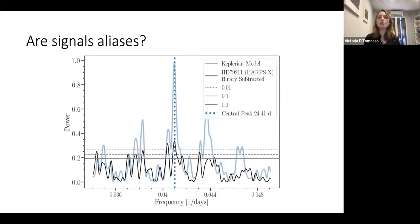Now, the next question is to check if there are aliasing effects, or how aliasing effects are manifesting in our data. So again, this is how the observing cadence can cause periodic signals in the data, as opposed to those periodic signals being representative of something physical in the system itself.